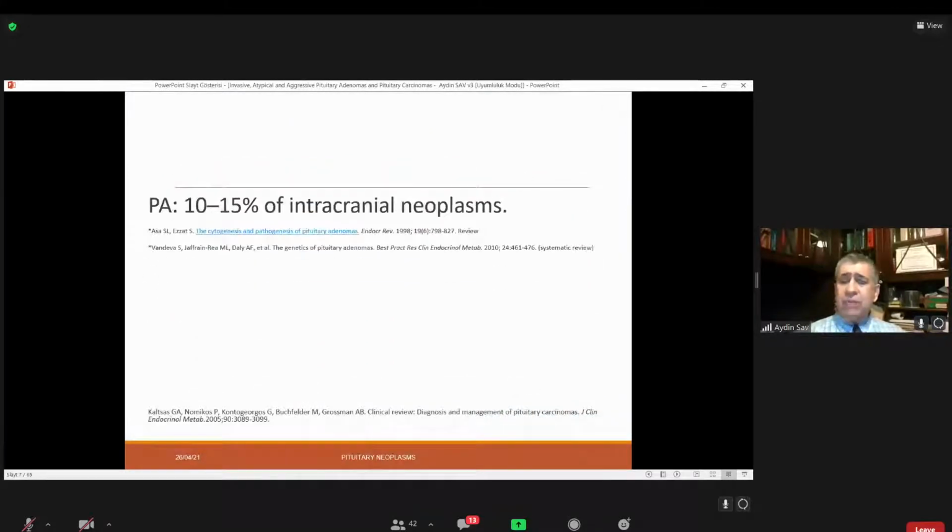And again, when we just look at the overall number of the pituitary adenomas, when we put their location among all intracranial mass lesions, they form 10 to 15% of all intracranial neoplasms. It totally depends on what kind of data registration you are looking at.